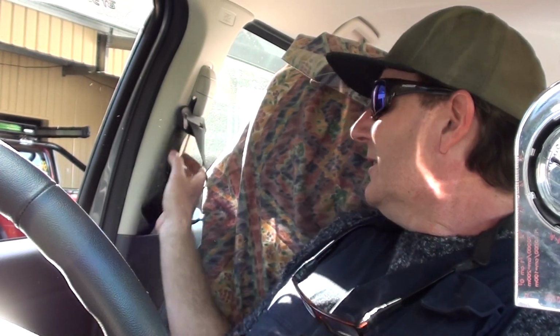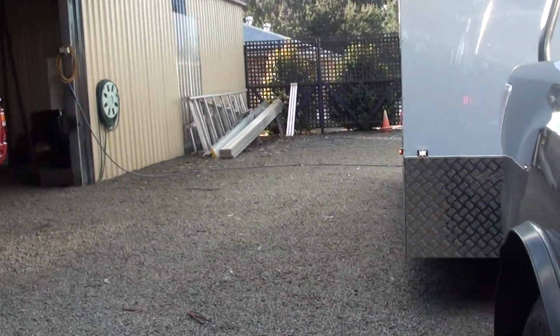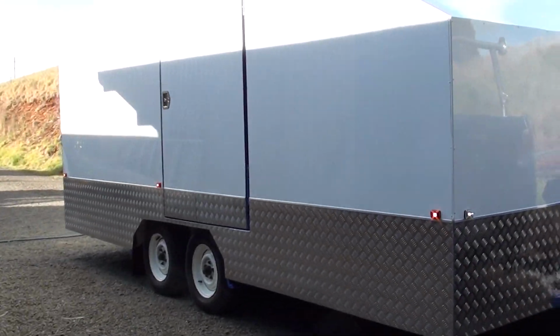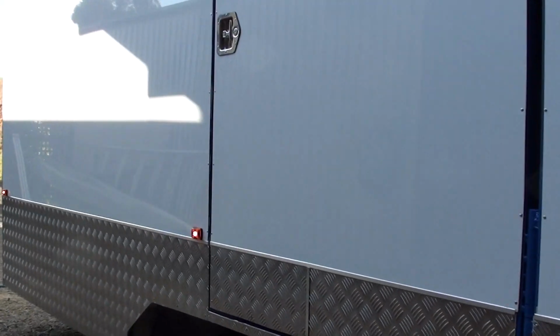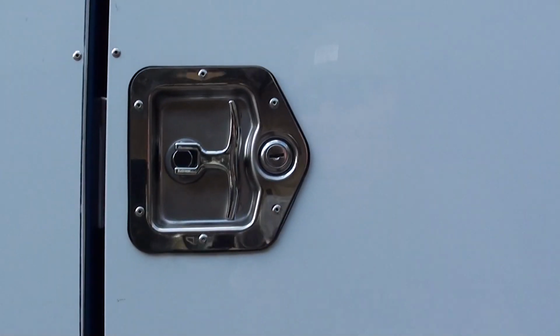That's annoying me. See that brand new car and it won't retract the belt. I'll have to fix it. Shouldn't have to do that on a new rig. Alright. There she is, guys. Nice little park lights all running. Put the lock on the side door.